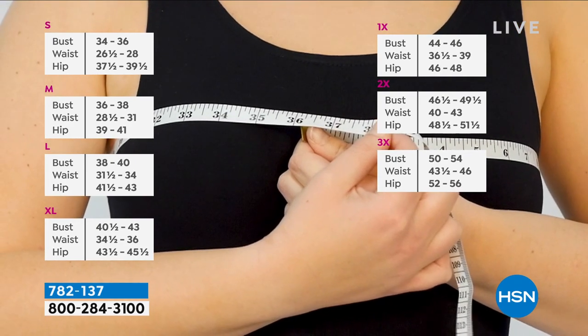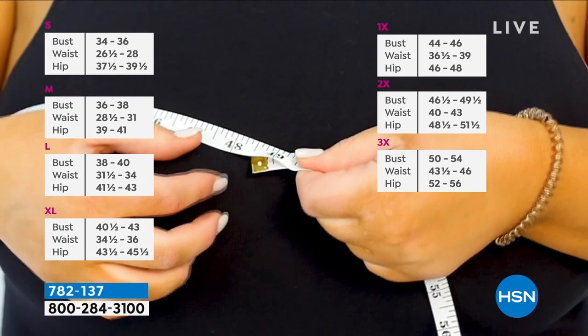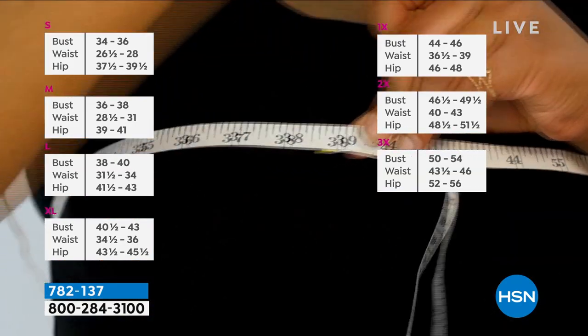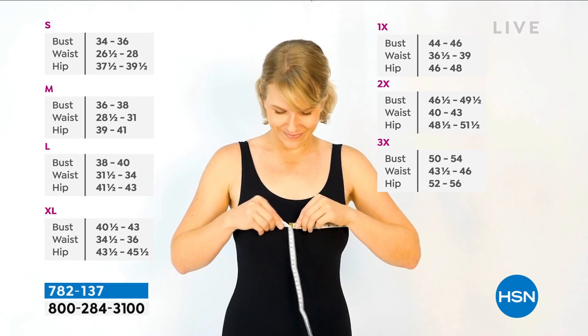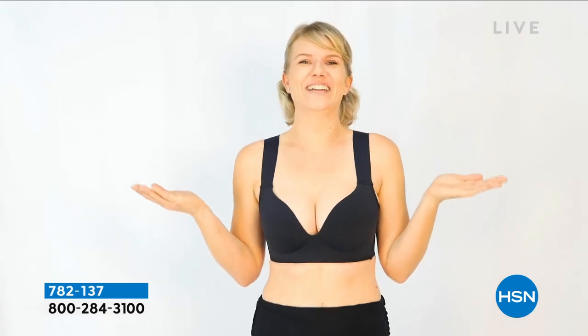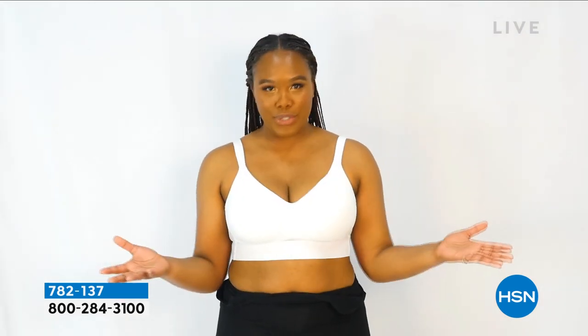I'm a 36, so that's a medium. I measure a 49, and I am a 2X in Rhonda Shear. I'm a 39, and that's a large. I'm a 35, and that's a small in Rhonda Shear. Medium's a perfect fit. So comfy. It's not too big, it's not too small, it's just right. Just shop your top.